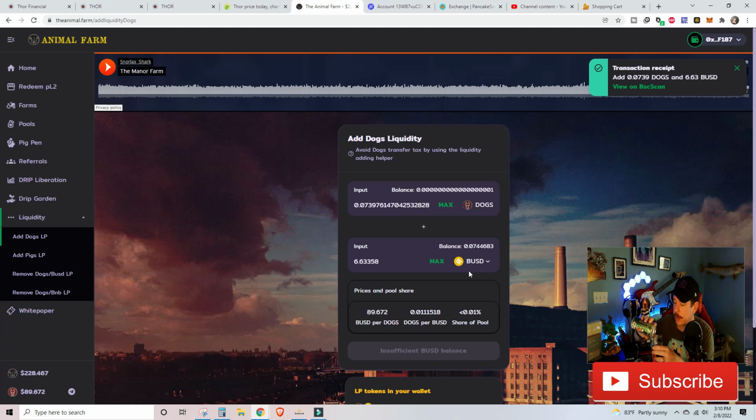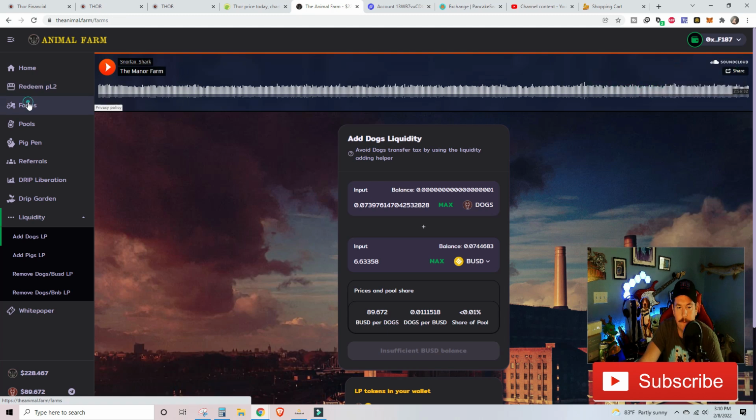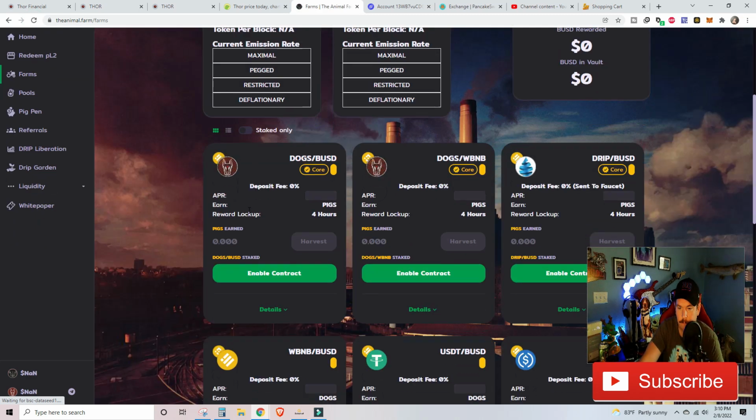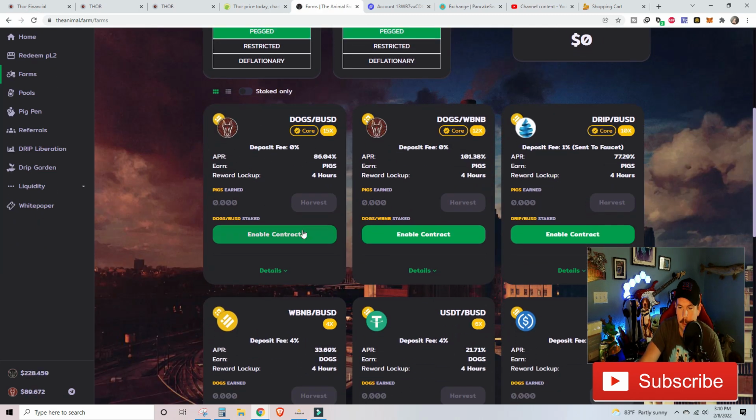There, of course it refreshes when I grab the beer. Of course. All right, so let's go back to the farms because this is, again, where I feel is most lucrative and I'm having fun with this one. I'm going to hit refresh on this page just because it takes a moment to fire up. After that enables, it should be good to go.